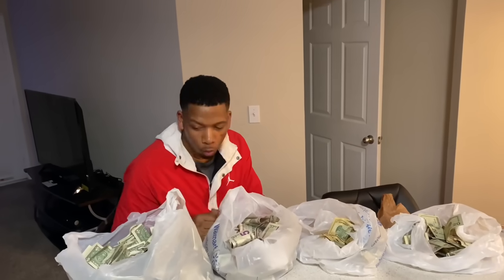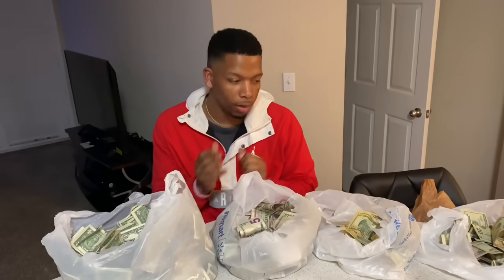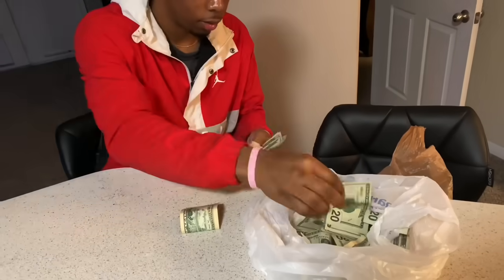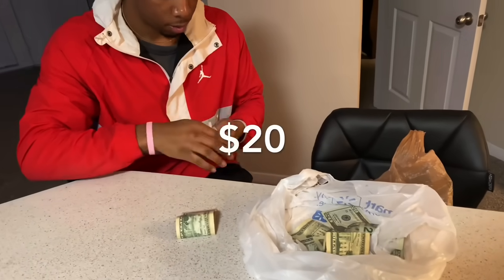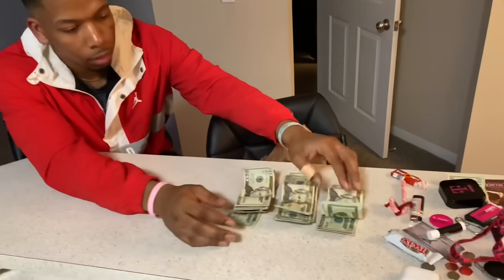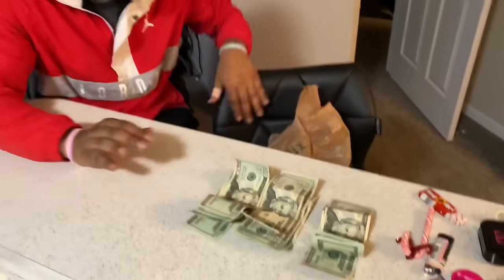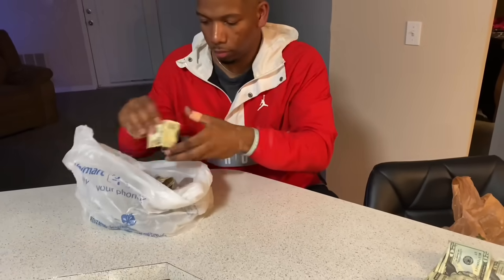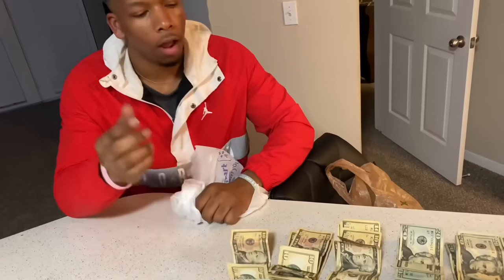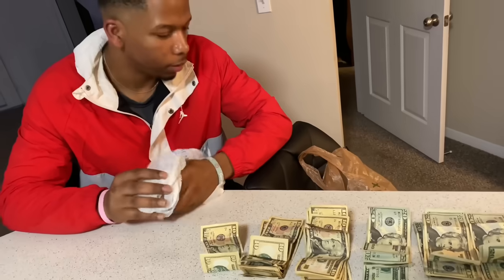Alright, y'all, I'm done sorting it out. Got the 20s, 10s, 5s, and 1s. Now I'm finna break it down one by one, count it out, see what we come up with. Alright, this 310. 1, 2, 60 plus the 50. 310. I'm gonna count for the 10s. Alright, so got done with the 10s and that was 200, so we had 510. Let's keep it going.